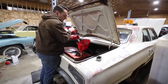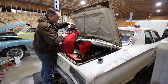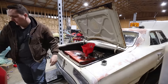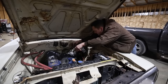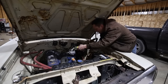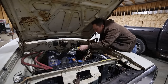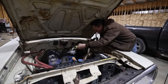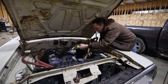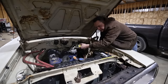That ought to be enough to try and crank it. I'll save a couple gallons just in case something happens. But it didn't fall through the floor, so that's a good sign. I like that. Nothing yet.